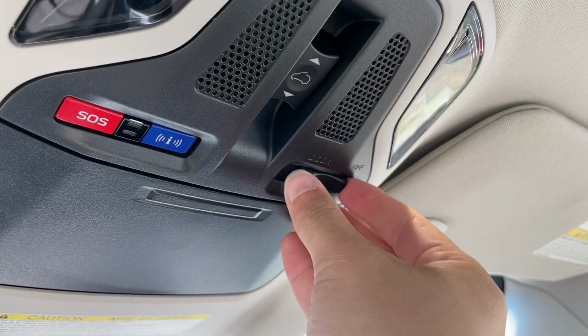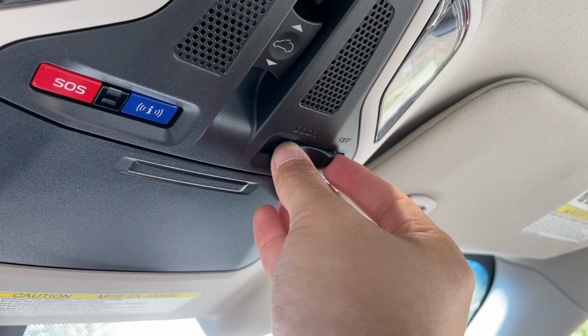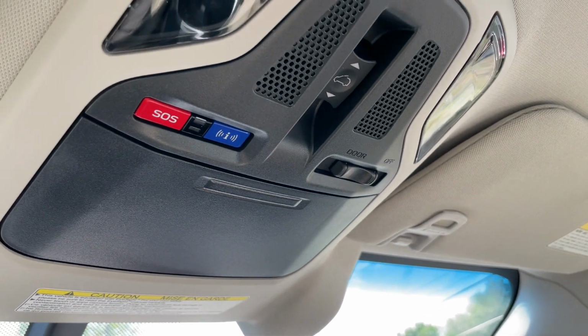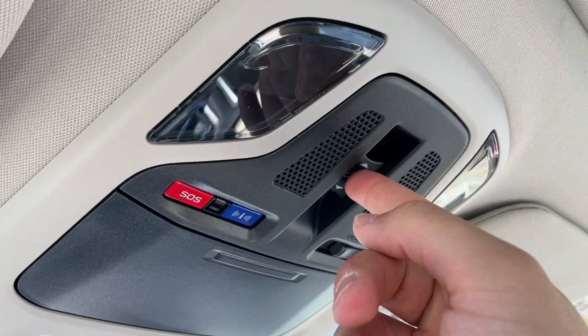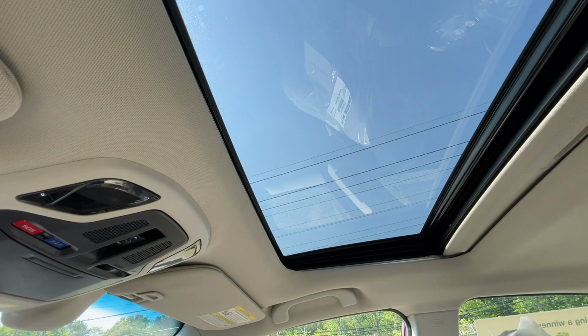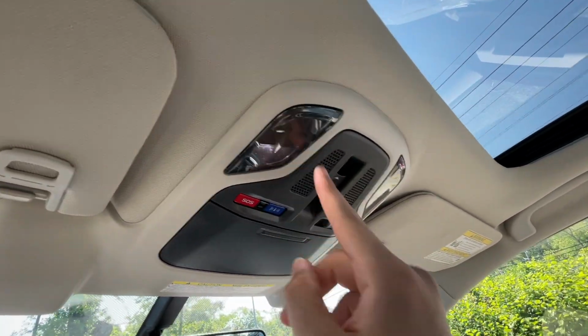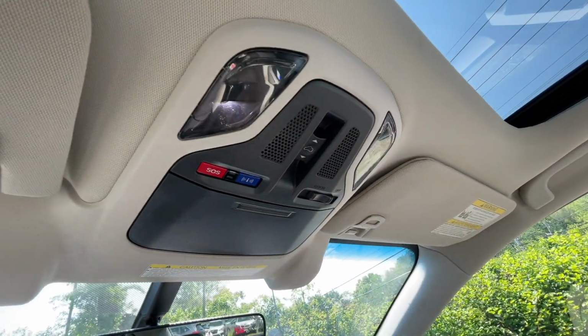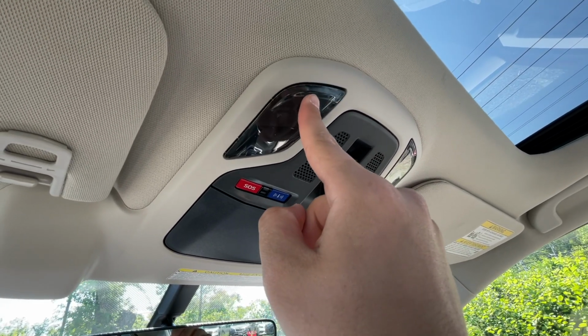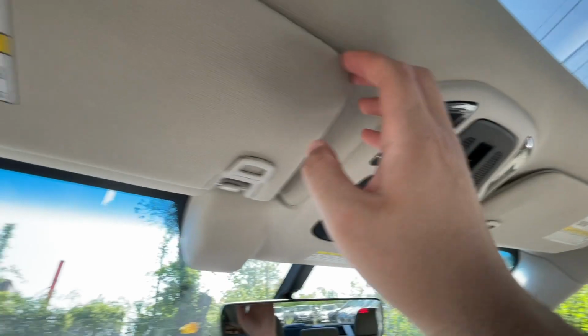There's a switch right here to turn off the lights or keep the lights off when the doors are open. There's a button, or a switch, to control that standard size sunroof, and there are some LED lights, which is nice, but this whole thing feels a little bit on the cheaper side.